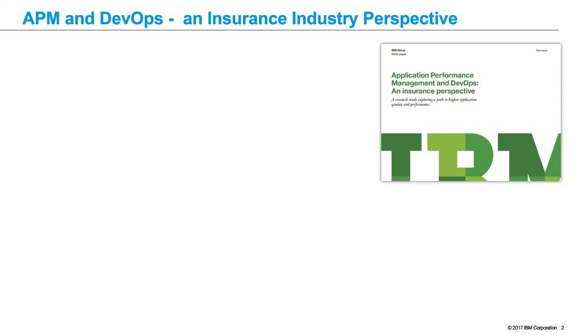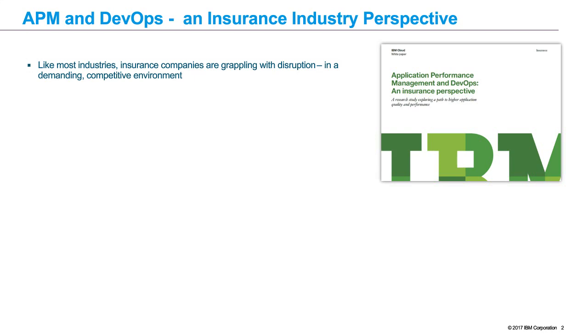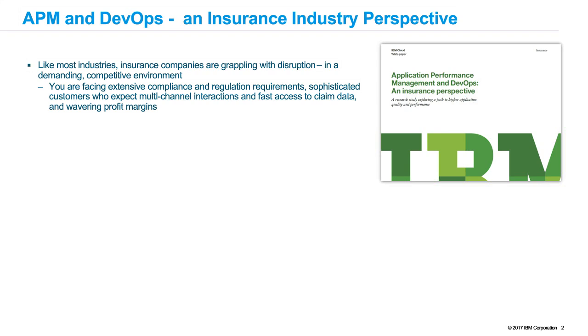So I'm going to start off with some of the things that came out of this study that were particularly focused on industry. What came out at the highest level from most of the insurance industry teams was that, like most industries, you're grappling with disruption in a really demanding and competitive environment. That disruption is focused on extensive compliance and regulation requirements, and customers at all levels of sophistication who are expecting multi-channel interactions, whether through the web, an application, phone, and on and on. Meeting all of the needs of these people is a demanding and disruptive environment for them.